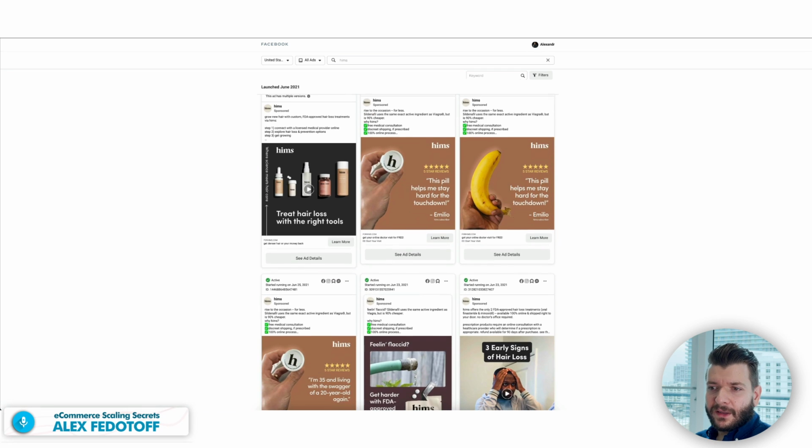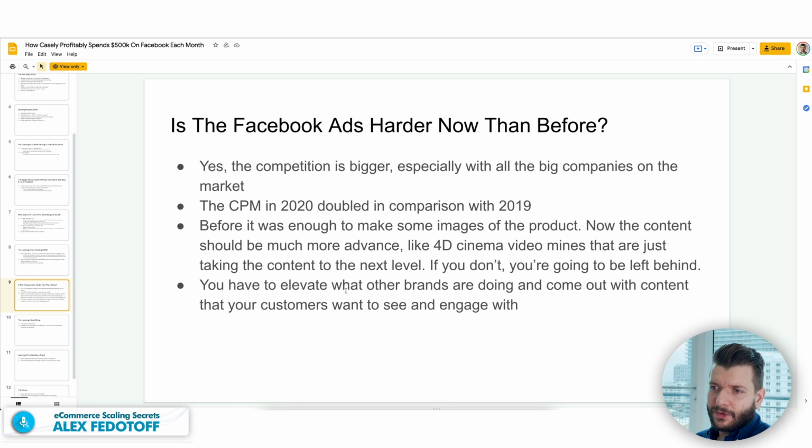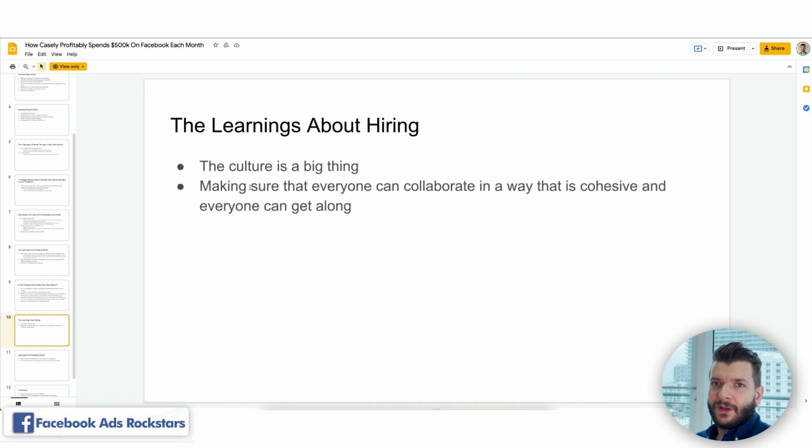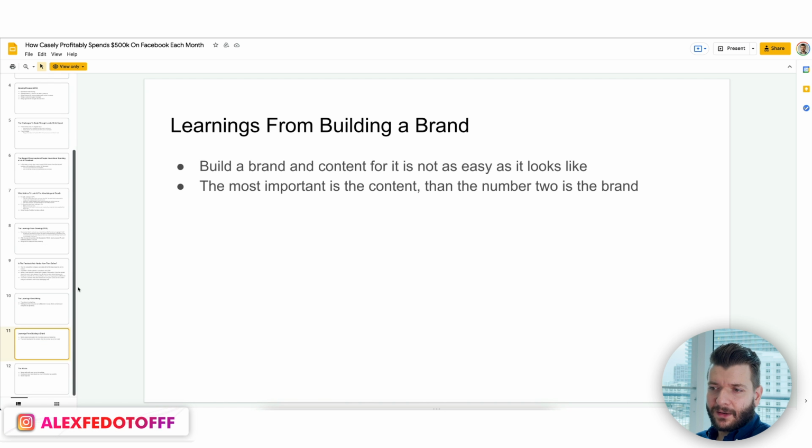And if you don't evolve in that content game, then you're going to be left behind. I mean, unless you have, for example, this type of content where you have obviously unlimited budgets on ads. But if you have limited budgets on ads, then you have to be very proactive on the content side in order to be competitive. So you have to elevate what other brands are doing, come up with content that your customers want to see and engage with.